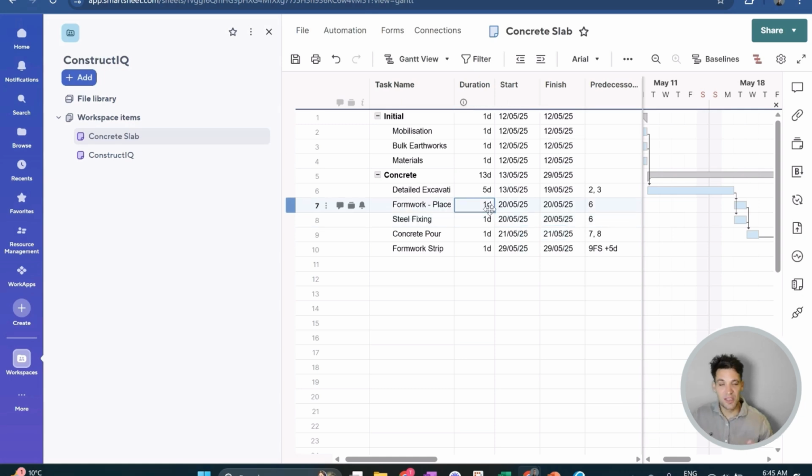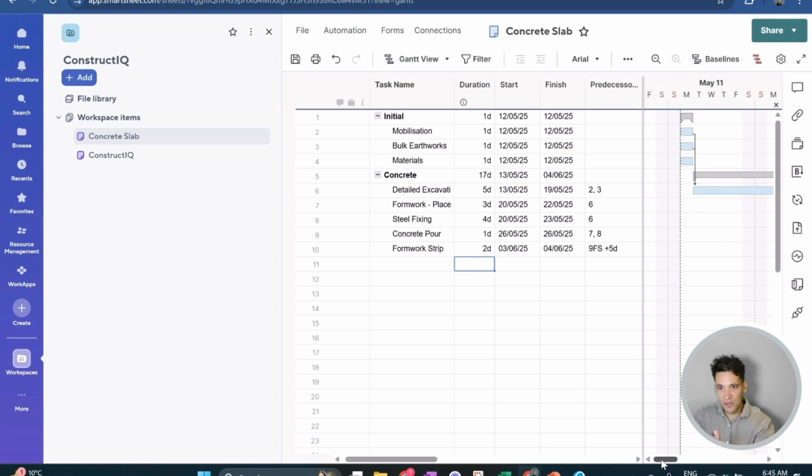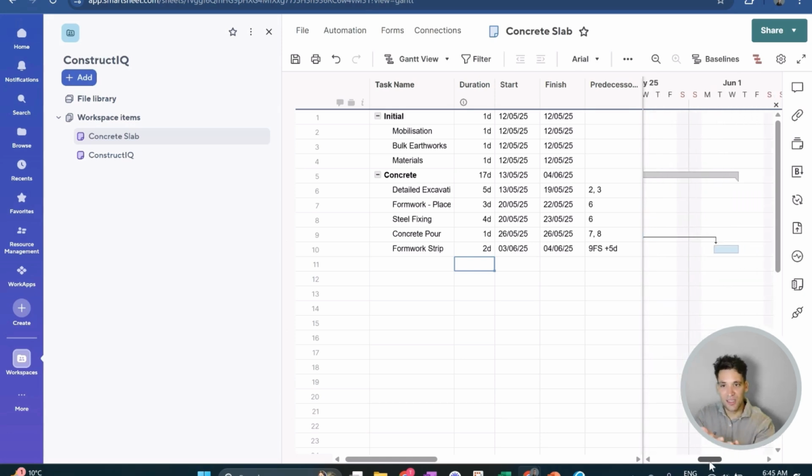So formwork, we'll say there's like 100 meters squared of formwork, and then we're going to put 4 guys on it, and it'll take 3 shifts to do the edge boards. Steel fixing, there's 20 tons of steel. It's going to be 2 guys on it. It's going to take 4 shifts. So as we put in these numbers, you can start to see that our schedule is actually coming to life. So we've got the concrete pour, which will take 1 day, and then the formwork strip will take 2 days. Based on this, we've actually created our schedule model.